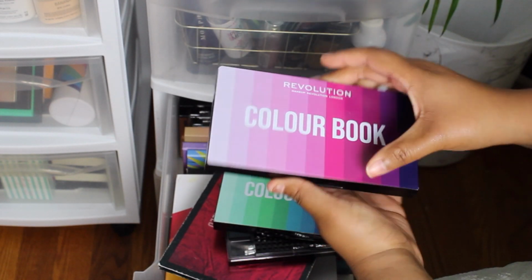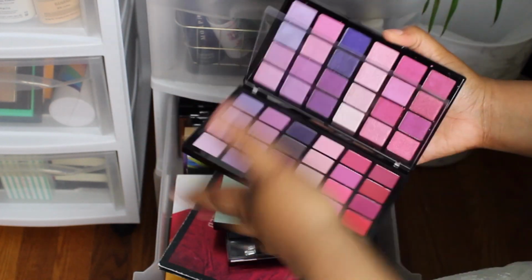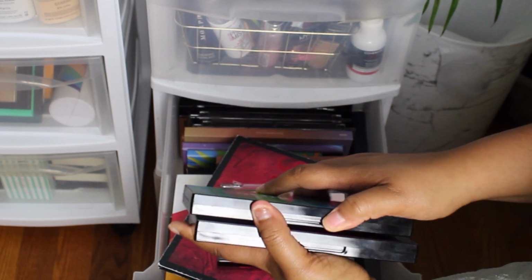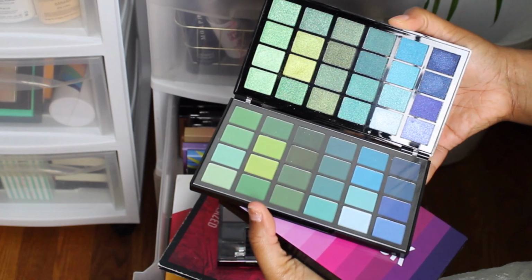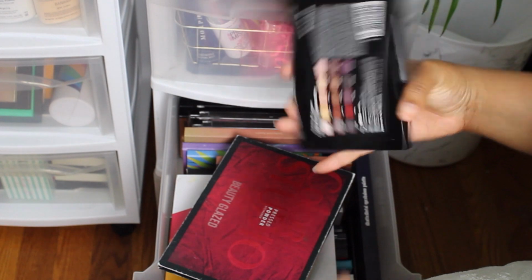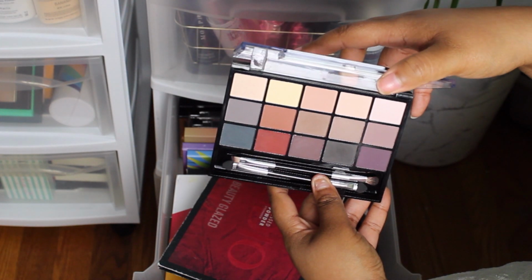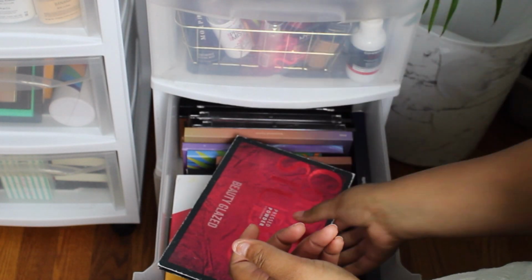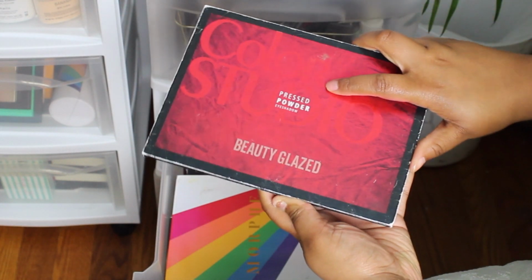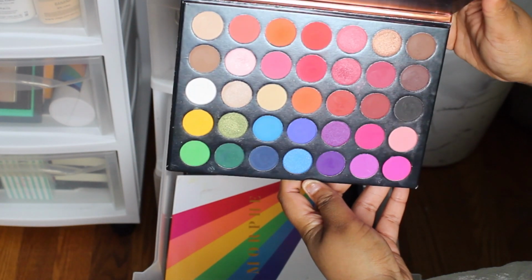Then I have these Revolution Color Book. I have the pink one, which is all mattes on one side, all shimmers on the other side. And then I also have the green one. So I have this Hard Candy Mattely in Love palette, all matte cool tone shades. Beauty Glaze Pressed Powder Eyeshadow Palette. You can find this on Amazon.